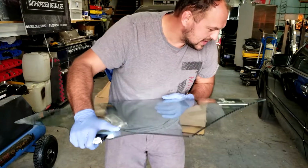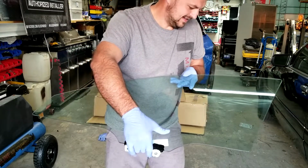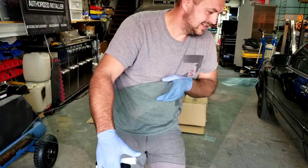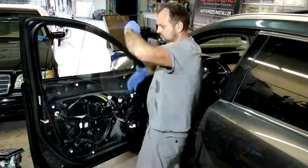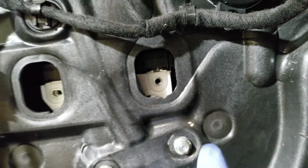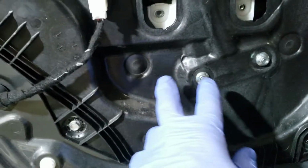So I got the new glass from the dealer, and I gotta say, this one is in so much better shape than the aftermarket ones. Let's see if these two holes will line up. We got the holes lined up perfectly. That's what you get when you get OEM. So now I just gotta bolt it in right here and put on the panel and see how it goes.